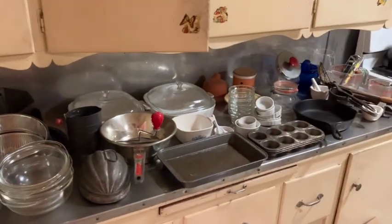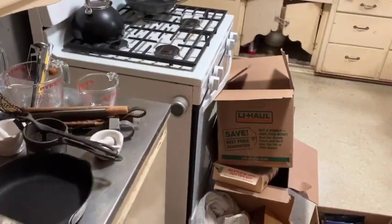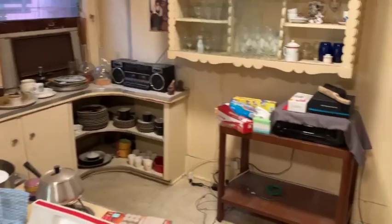Just your traditional kind of some antique pots and pans, and these things are pretty cool. They leave this little star pattern in there. These are desirable. People do buy these. Yeah, so that's where we're at, folks.